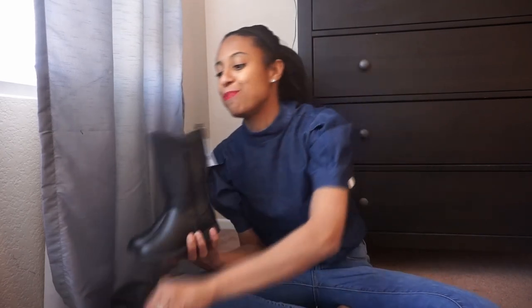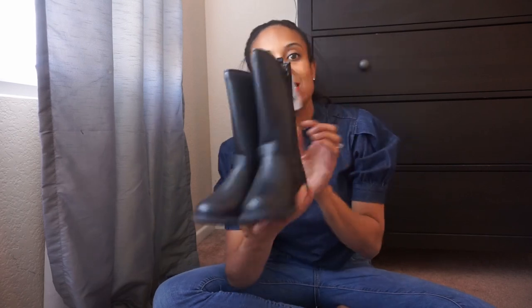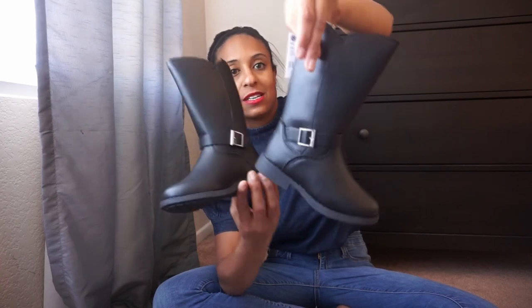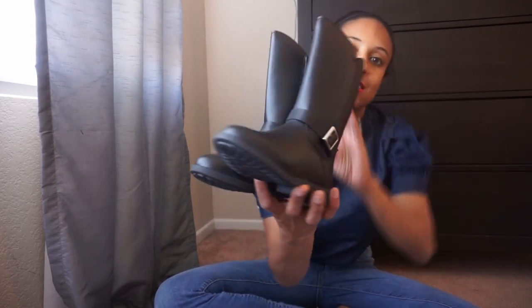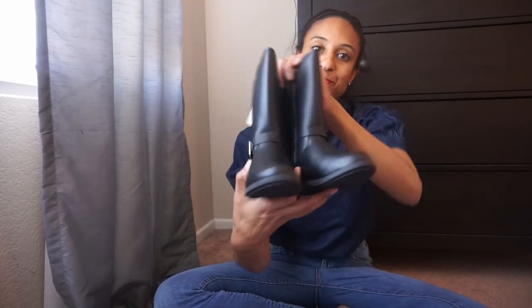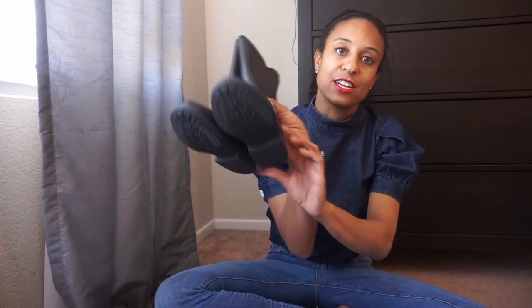And then last but not least, and these were brought by my brother, but these are Oshkosh, he got her these little tall boots. So cute. Little motorcycle tall boots. So little buckle detail on the side. These will be adorable with any of her dresses, with some tights or her pants. Just really, really cute. Not a huge heel.